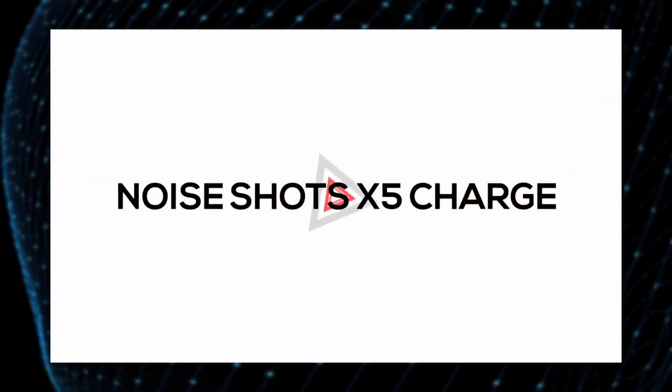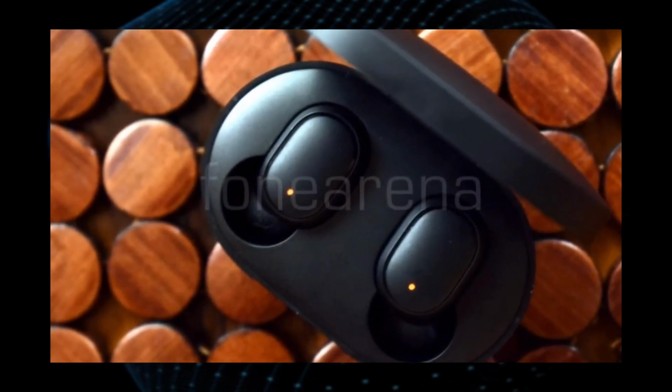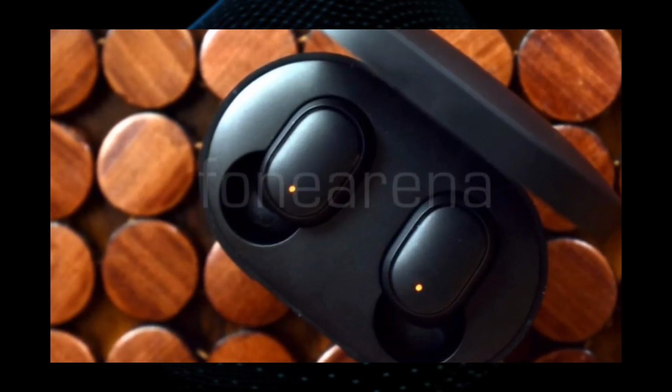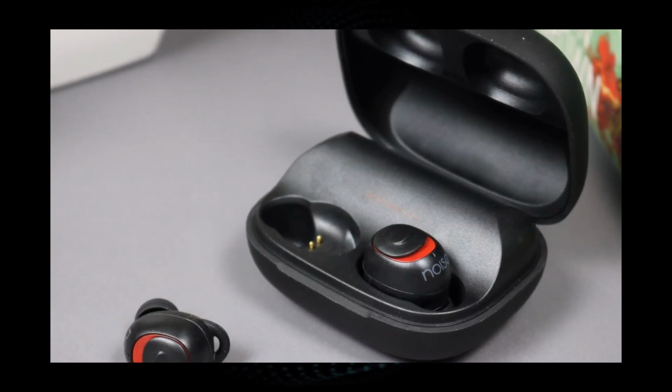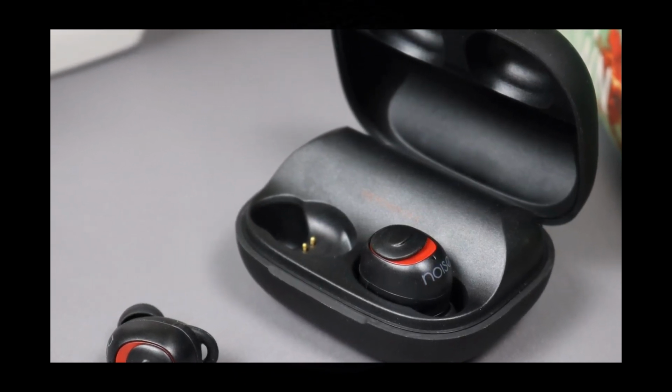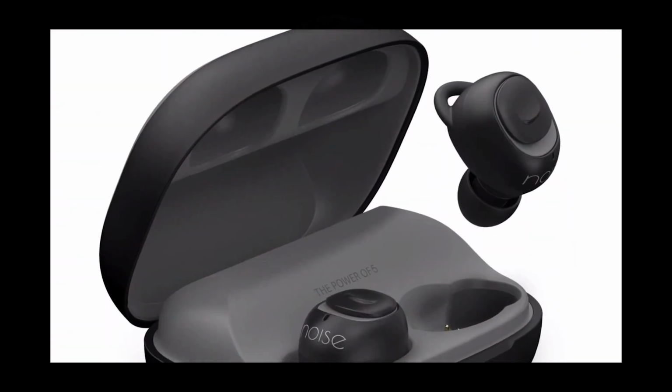NoiseShots X5 Charge. The NoiseShots X5 Charge has rocked the same design as Redmi Earbuds S. It has a big and curvy plastic box with a soft touch finish that feels good as well as prevents smudges. It has two ports which are hidden with rubber flaps. One among the two is a USB Type-C port, whereas the other one is a USB-A port.